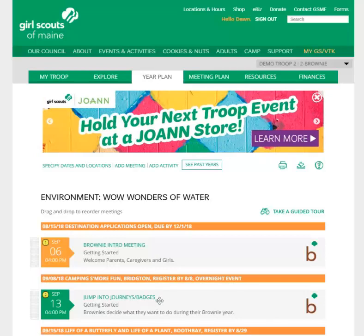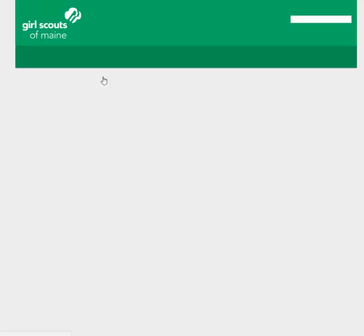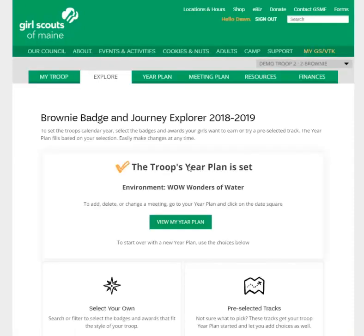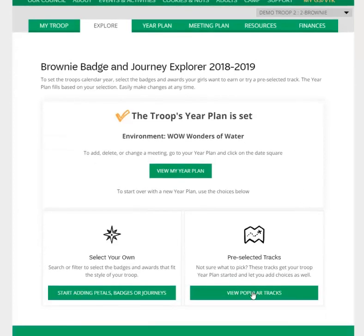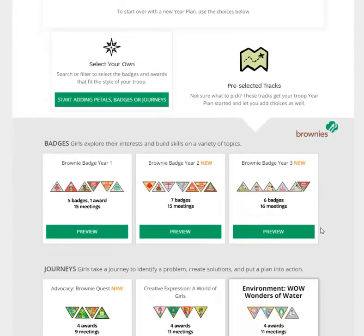So say that we did those 2 meetings and the girls were like, you know, we think we want to do badges first because there are a bunch of badges that we'd like to do. Then we can go up to Explore, and see, it says the troop's year plan is set as the Wonders of Water Journey, but the girls want to do badges, and so we went to the pre-selected tracks to look at some of the different badge years that are already in place.